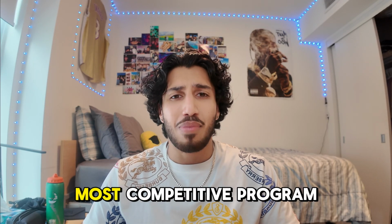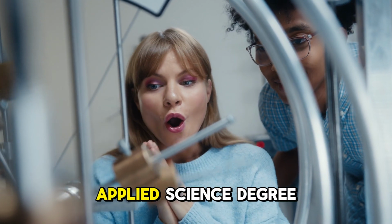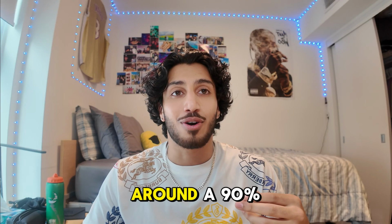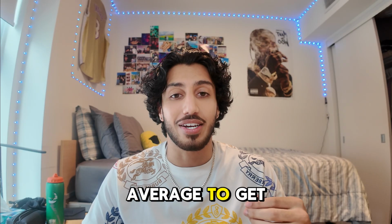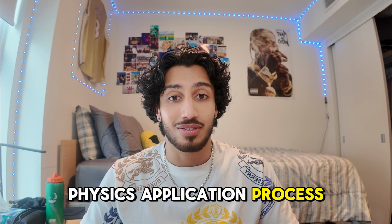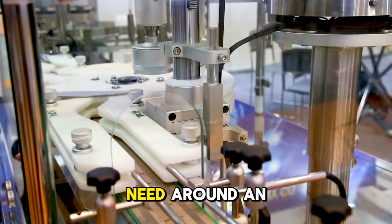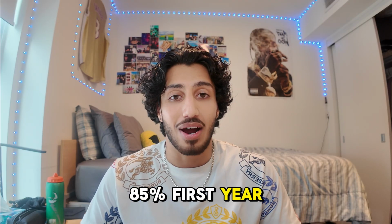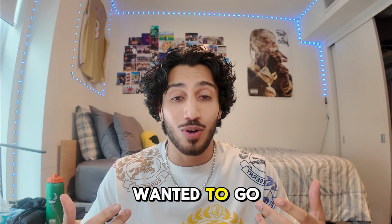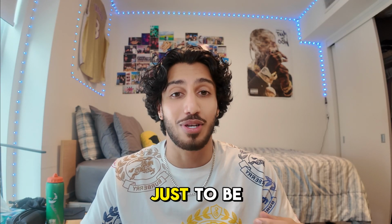For reference, the most competitive program is engineering physics, in which you essentially get an applied science degree along with an honors physics degree, and you need around a 90% average to get in. There's also an interview as part of the engineering physics application process. The next most competitive are computer and mechanical engineering, for which you need around an 85% first year average. As you may already know, I'm in computer engineering and I always wanted to go into computer engineering, so in first year I was aiming for 90s just to be on the safe side.